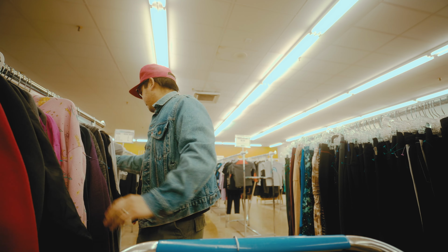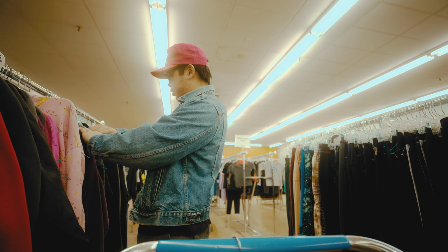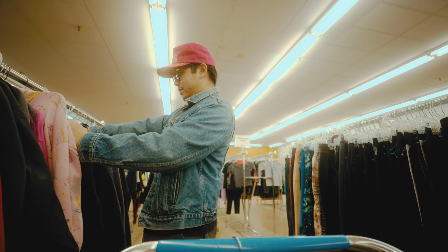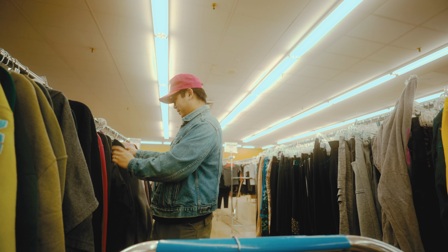I'm almost done here, I think. I found a couple single stitch t-shirts, but I'm not buying any of them. Here's a vintage Lee crew neck. 90s raglan, not gonna grab that.